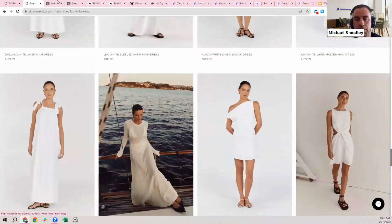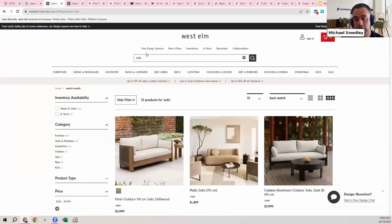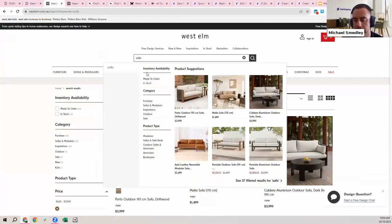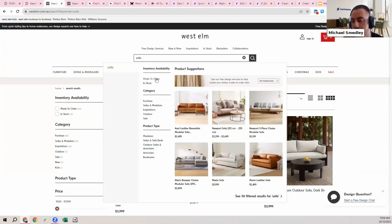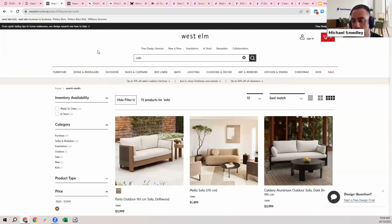The next example is in the homewares and furniture space. So looking at West Elm, if I click in here, the first thing I want to show is that autocomplete. You can see they're using the same format. However, they have their own specific requirements, so specific filters here. So inventory availability. West Elm does a lot of made to order items, so I can look at made to order only or items that are in stock if I'm in more of a rush. And again, that's that full dynamic autocomplete.